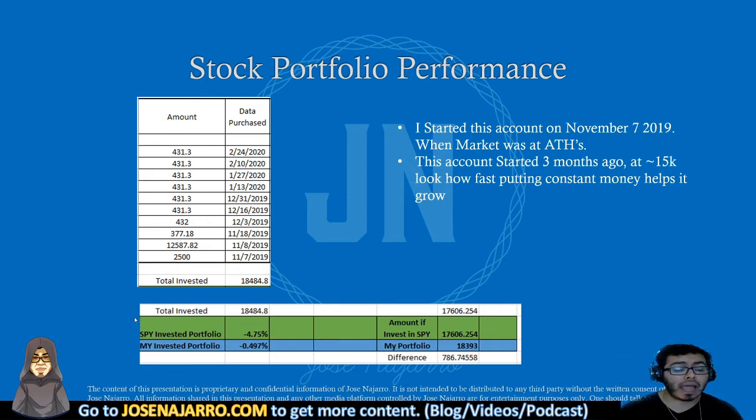So then I wanted to look at the returns of the SPY. Each of these days I deposited money, I said, what if I bought the SPY based on that amount I purchased, and on those returns on those dates. So if I would have purchased the SPY when I dropped $2,500 on November 7th, I have the returns for each of those dates. If I would have just invested in the SPY portfolio, my portfolio would be down 4.75%.